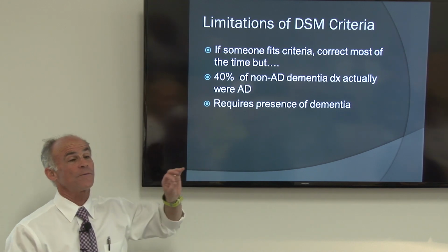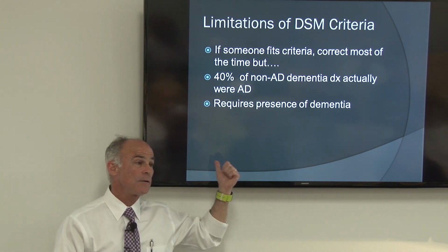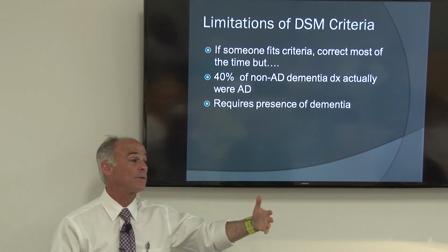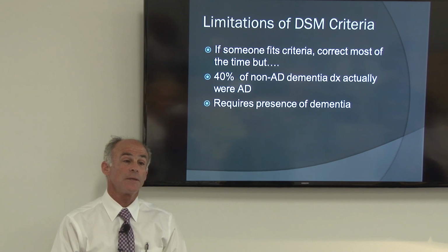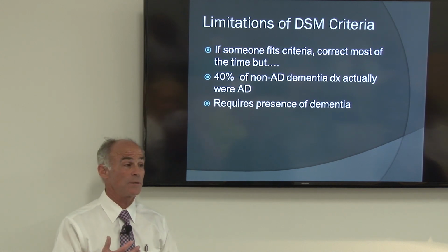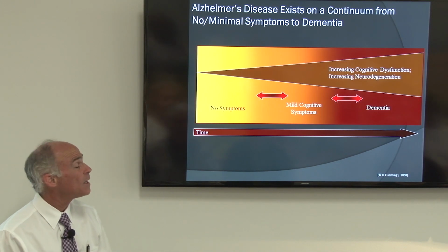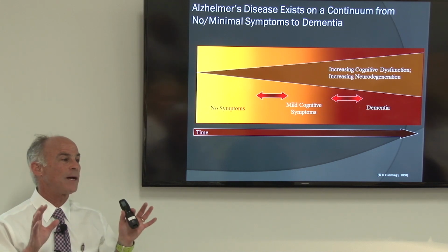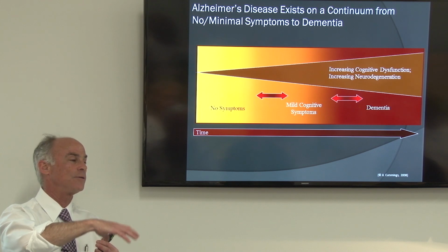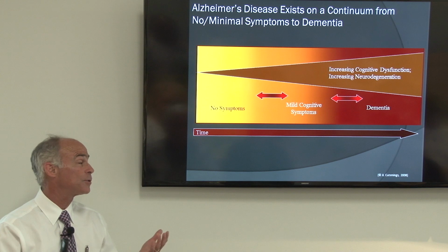And then the other problem is if you buy the fact that early treatment matters, here we have to wait till somebody becomes demented. That is, they have to get to that severity before we can diagnose them. And for a lot of people, the thought is that that may be kind of late to start doing some of these more aggressive treatments. So because of that, we've kind of changed our paradigm about diagnosis. So now I'm going to move to kind of what has been the case in diagnosis to what the future of diagnosis is, and it's actually starting now.